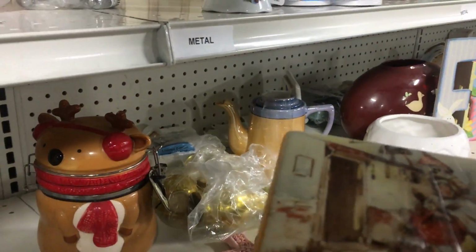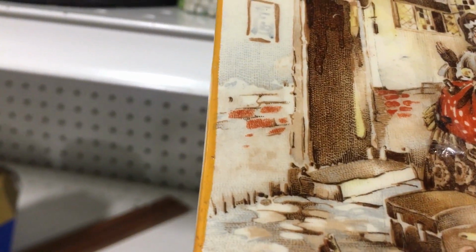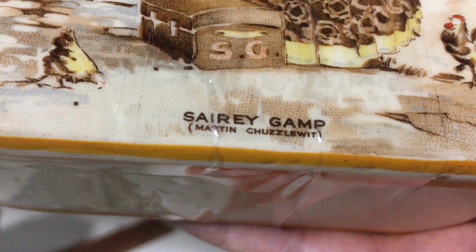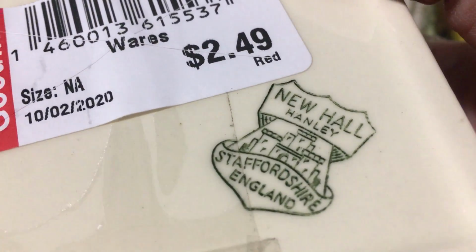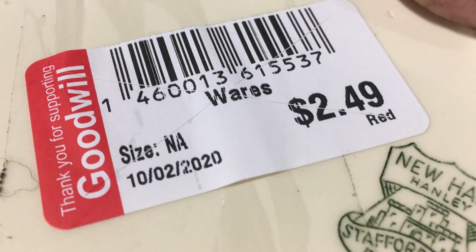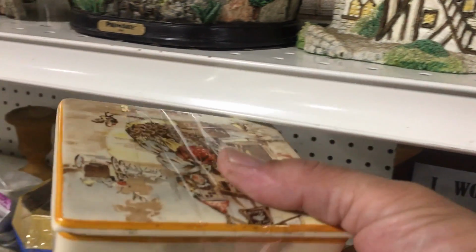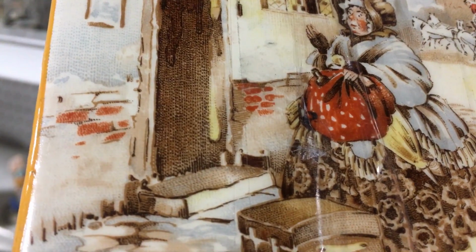And this box right here, you remember I bought this particular box maybe 2 years ago, and it had one of the characters from the Old Curiosity Shop on it. Now these were issued by a company in England. I'm going to turn it over in a second and you'll see that. Most of the characters are from Dickens novels, and the reason why I bought the one that I bought last year was obviously because it had a character on it from the Old Curiosity Shop. And so this one I decided to put back. It was nice, but I just decided not to buy it. And I wasn't honestly familiar with this particular character.